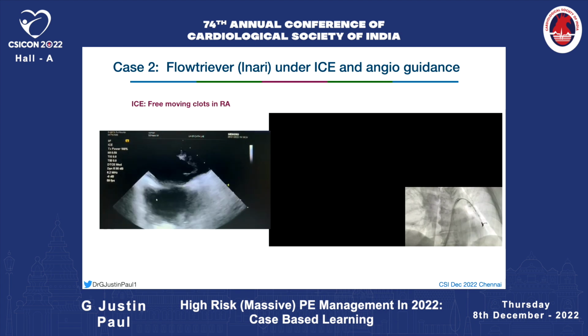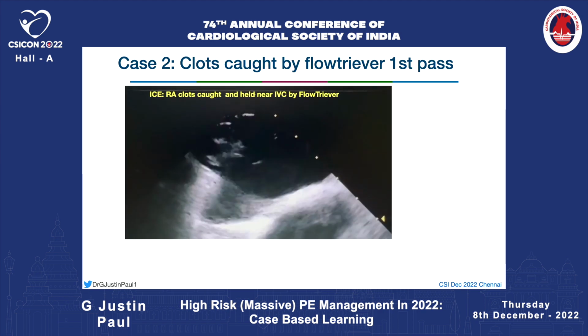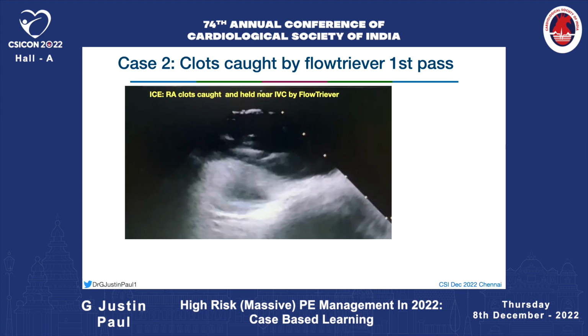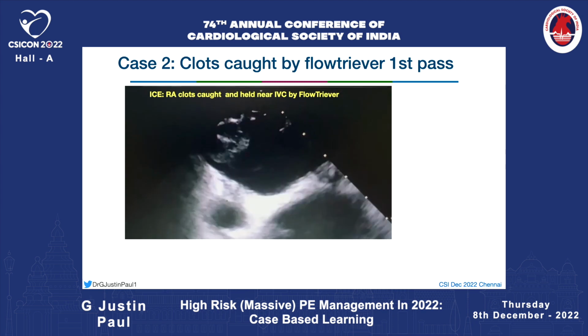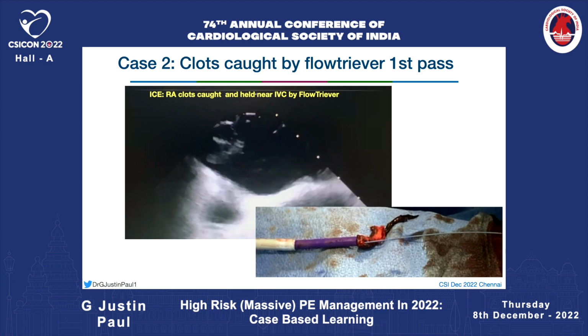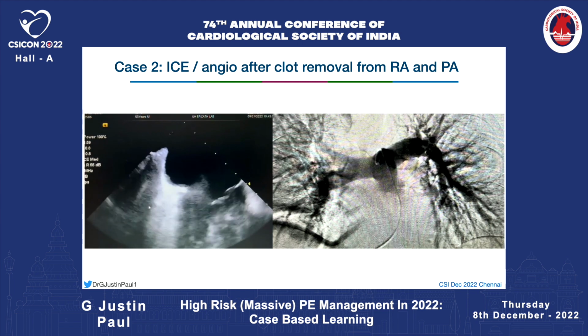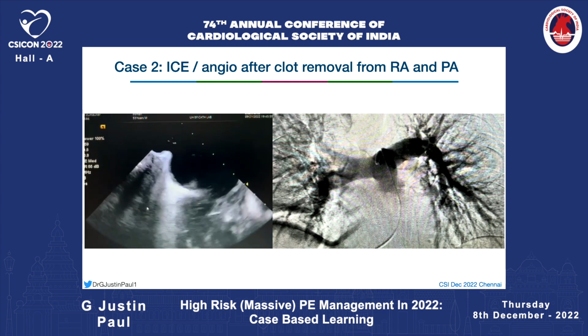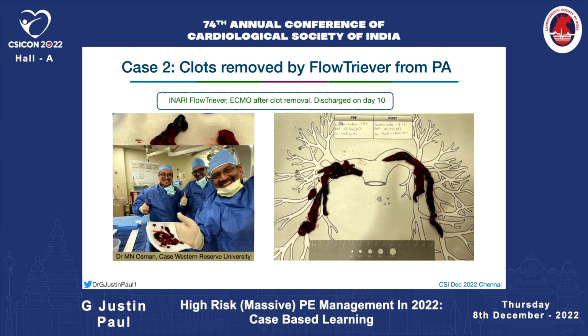And this is a flow retriever. The flow retriever is a wide bore device with 3 nitinol meshes, which is pushed in to suck the clots. You can see the clots are so many that the flow retriever could not suck them in, so it had to be taken out along with the clots through the inferior vena cava. This is the withdrawn flow retriever. This is the ICE appearance showing there are no clots in the RA, and this is the angiogram. This patient was also given cardiopulmonary bypass support, and these are the clots removed. This is courtesy of my friend at Case Western University.